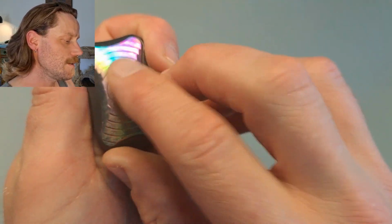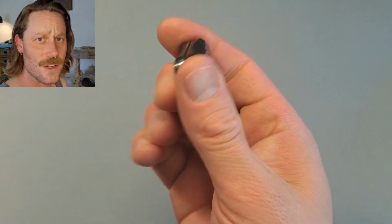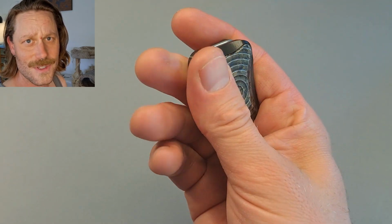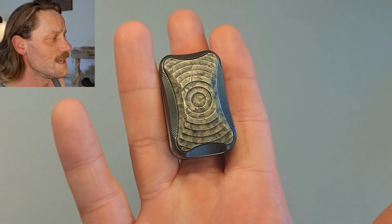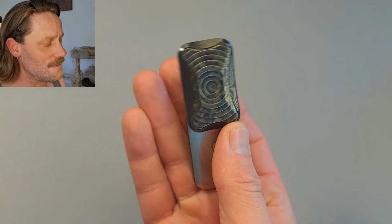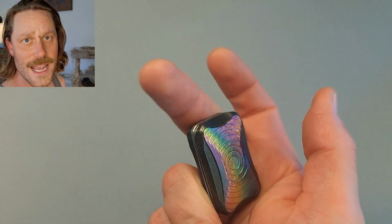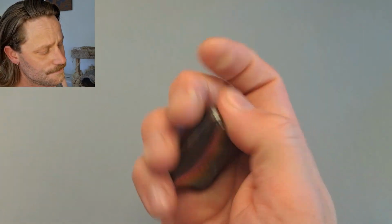I don't know what else to say about this, except, if Jonas is watching, I know you've heard me say this before, but thank you. Like, thank you so much. This thing is amazing. It will be with me for the rest of my life. It is probably the most thoughtful gift that anyone has ever made me, period. I love it.